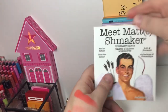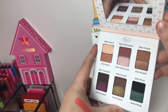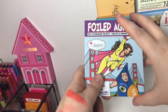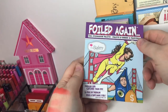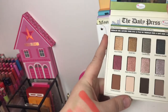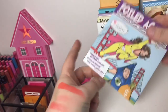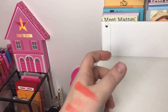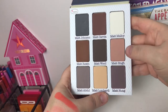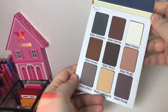Then we have Meat Matchmaker. It looks like that. And then we have foil. So I just love their packaging and names and puns and yeah. This is that one, foiled again. And then we have Meet Matte Nude. That color is amazing as a transition color. These are really good matte colors.